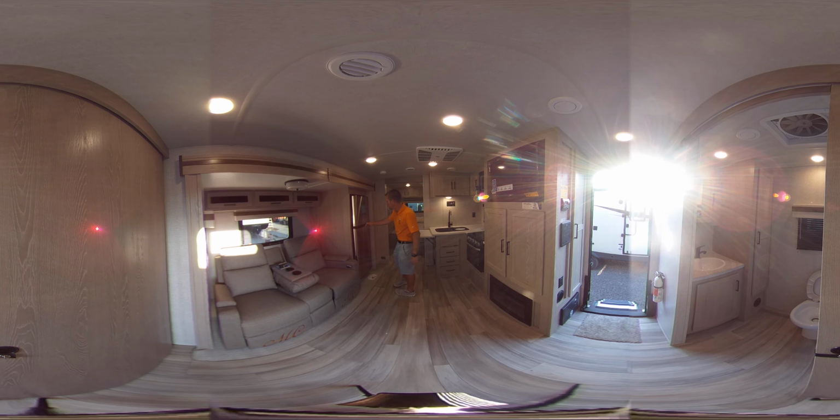Over here, like the other Rockwood, you got your 12-volt fridge. Got a lot more depth back there. There's no radiator in there. All the Rockwoods also come with a tire pressure monitor system. It's a real nice feature. That concludes the living room and kitchen. Now if you'll slide with me back in the bathroom.